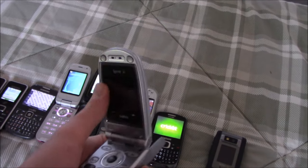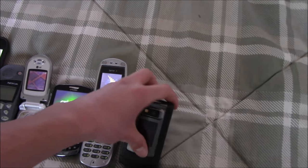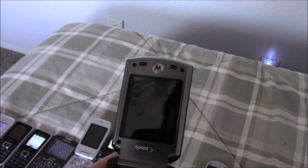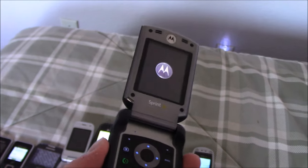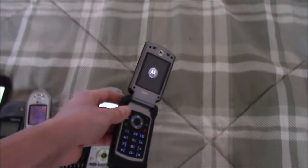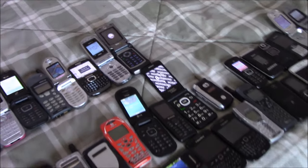Here's my Sanyo VI2300 on Sprint. I got this one for $15 brand new in its box. And then here's my Motorola Renegade V950 on Sprint. I also got this brand new in its box. This one cost me about $17. And that's all my phones. So now, let's unlock them here.